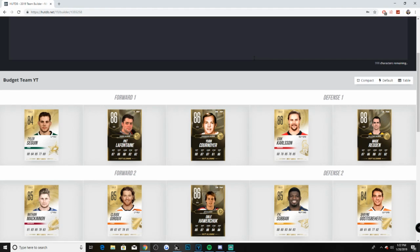Pat LaFontaine, guys. Pat LaFontaine is the best cheap alumni card besides Cournoyer. I'd say center-wise, he's definitely the best. His face-offs, I believe, are like 87. So you're really getting a consistent face-off game from LaFontaine, which you gotta obviously respect. It's a very important aspect of the game.